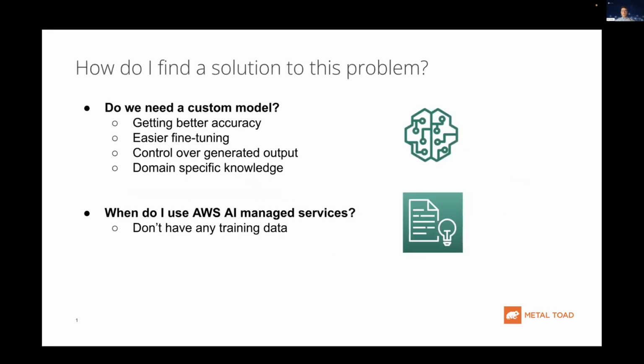When first determining a solution, we asked ourselves the following questions. Do we need a custom model for this problem? We determined that we do. AWS AI managed services like Comprehend were not suited for our specific domain problem. We also wanted easier fine-tuning of the system and to have control of the generated output. The Genius Vets problem also has a lot of domain-specific knowledge compared to just general sentiment analysis. Some calls talk about medical terms that may be considered negative by Comprehend, but are more neutral in the conversation. We have training data that can be used to train a custom model for this specific domain challenge as well.